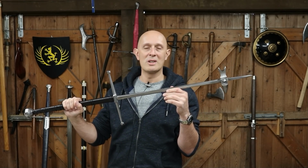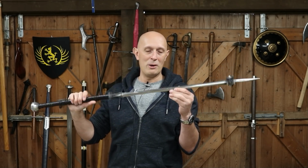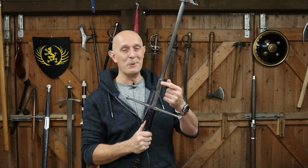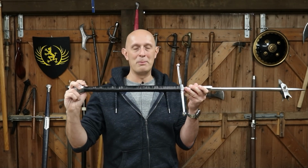Because this is probably not going to be used against someone who's cutting with a sword at you. It's probably going to be used against another poleaxe. And there are many more reasons. So I personally do not even at all believe that this is a blade catcher. I believe it's a belt hook, and I believe that the pommel was changed.